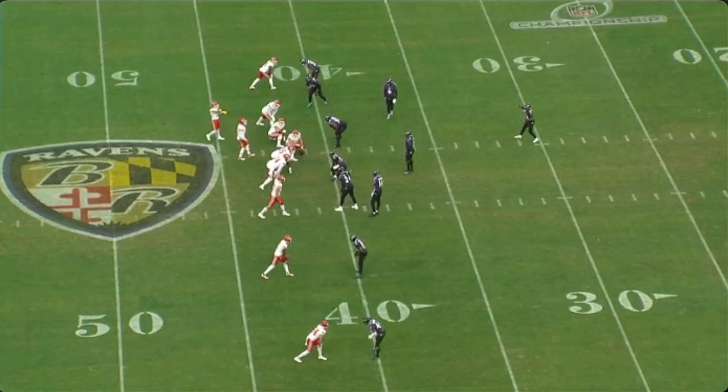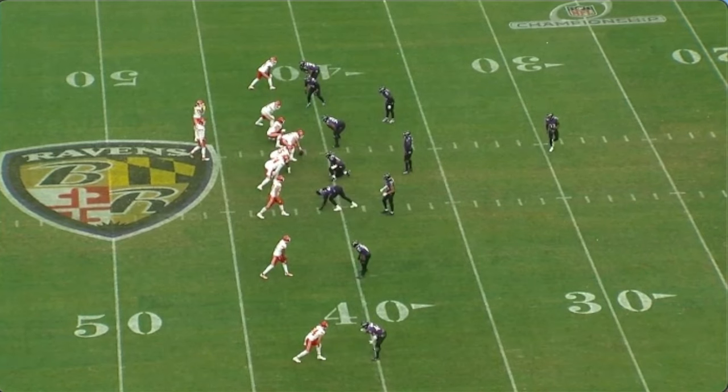The Chiefs were able to convert four third down opportunities on their second drive in the AFC Championship game. This was a 9-minute drive with 18 plays. We're going to look at each of these third down conversions. This is a third and fourth down call.